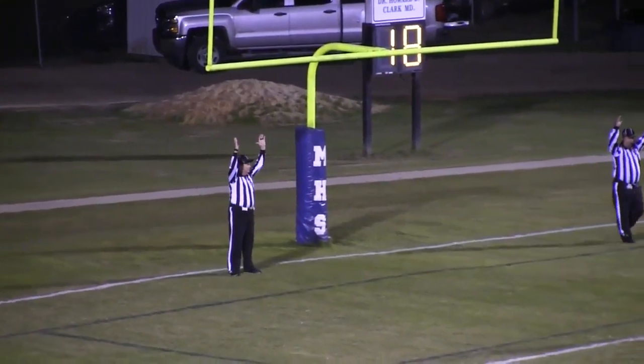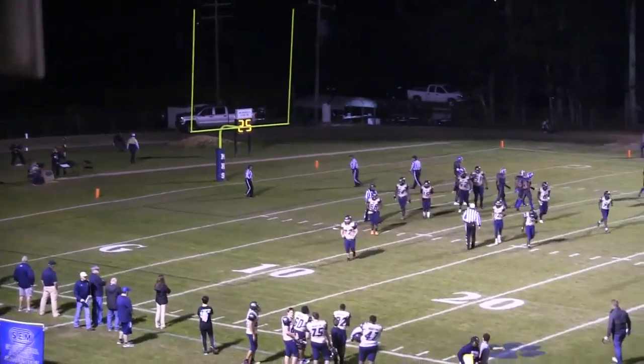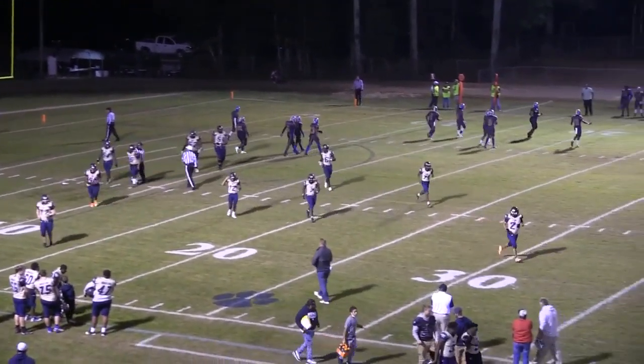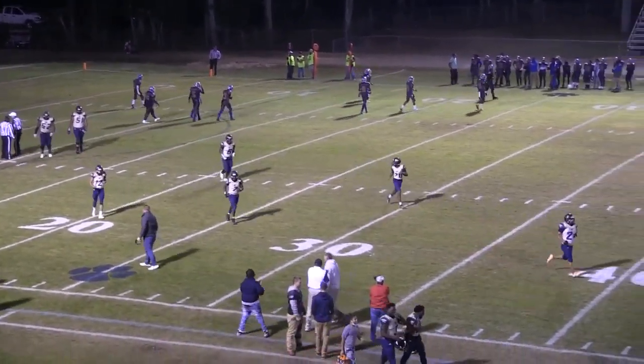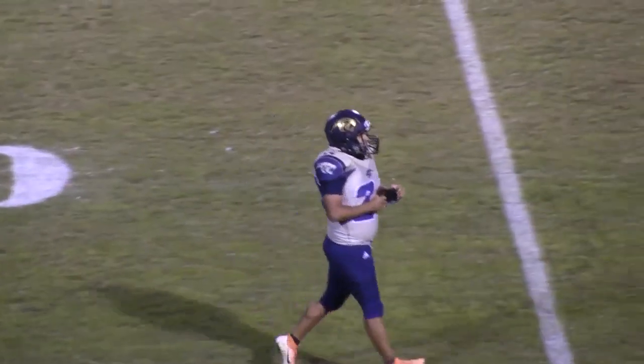Never fear, Adrian is here. Flips those uprights again, regular all season. Good job. Place kicking by number 24, Adrian Torres.